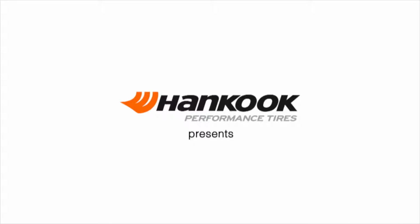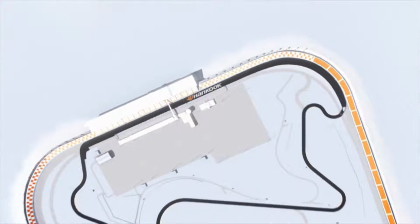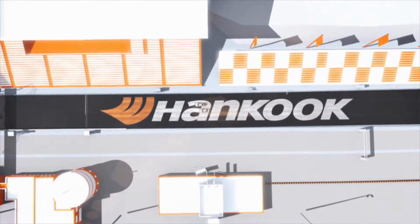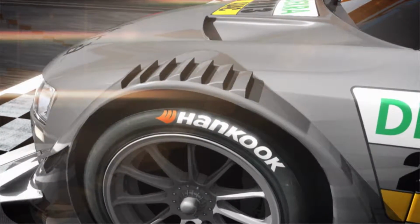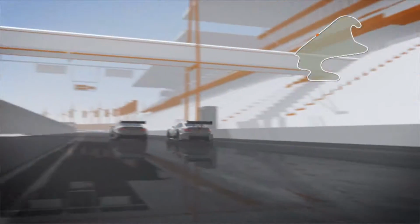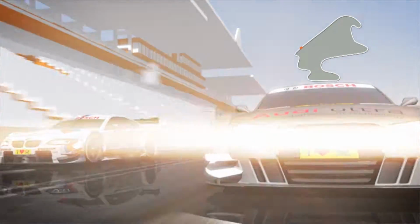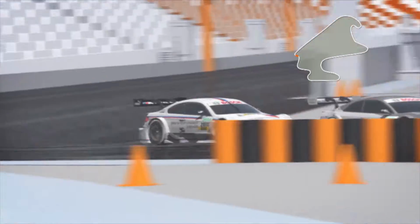So let's check out the track here in Lausitz. Unusual because it is anti-clockwise, also unusual because it uses part of the famous tri-oval originally built for the Champ car races back at the start of 2000. So off they go to the first very tight second gear corner as they come off the tri-oval. This is a very tight corner, particularly on the opening laps.